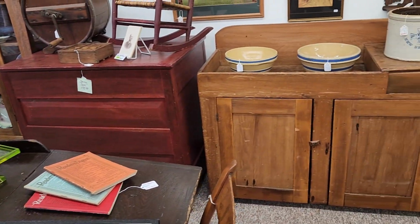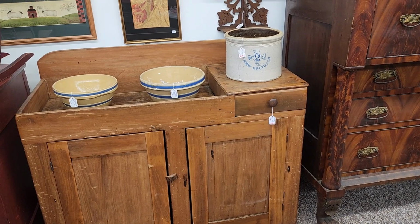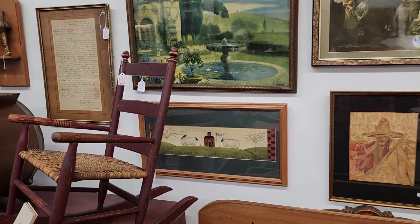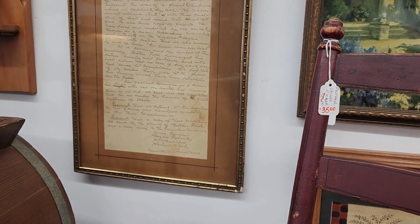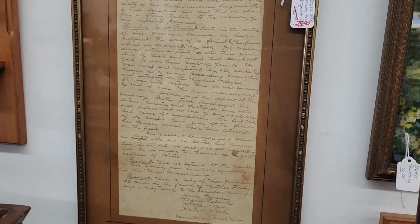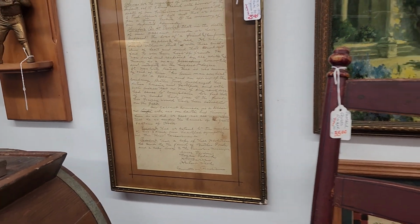We have a spot in our house that I could see a dry sink working out, so may have to consider that one. There's some interesting artwork here on the wall also. And look at this early letter from 1898. Beautifully framed. Must have been very special to someone.